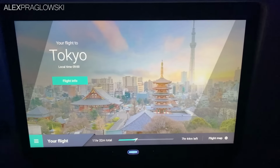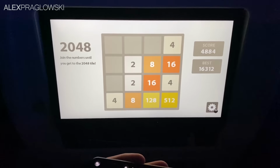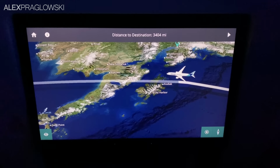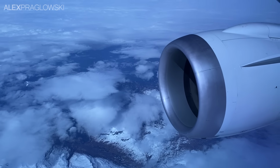WestJet has added a lot more content since the last time I flew on their 787, including some movies in Japanese. There are plenty of TV shows to choose from as well, plus the games too, which are helped a lot by that remote. There's also the excellent moving map too, and I was hoping to get some views as we crossed over part of Alaska. We ended up getting a look at the Kodiak archipelago before passing over more clouds.